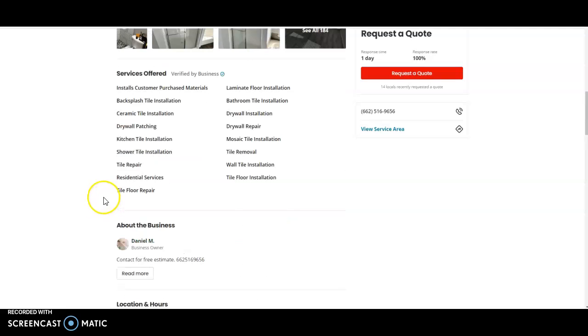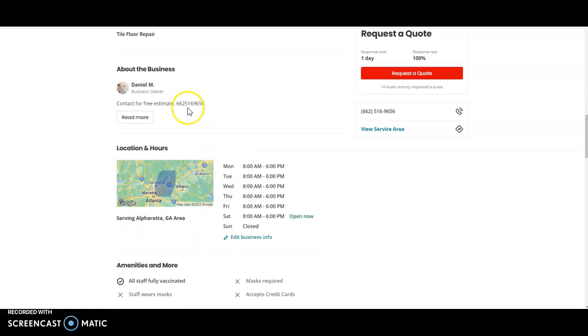The only thing that I would suggest to improve on is your About section. I definitely would add in a better description here, maybe a little backstory about you, and more specifically your services as well, just kind of covering those. That would be really good for customers to see as well and make your page stronger.